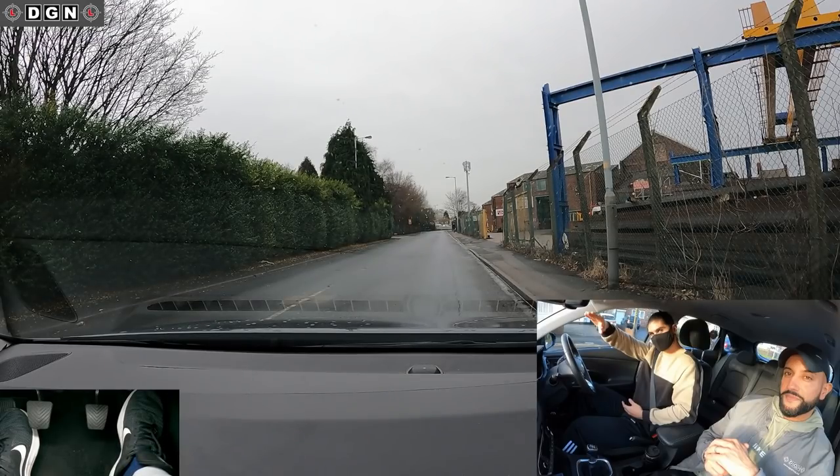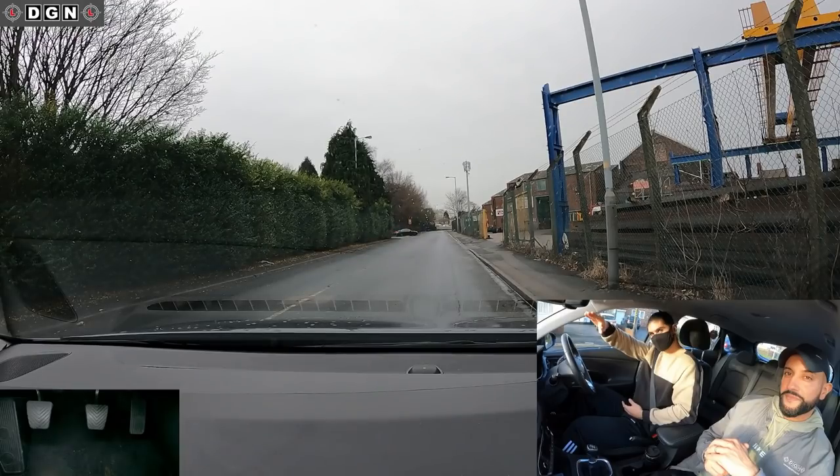Actually, let me change the scenario a little bit, yeah? So you come to see a friend or someone. You're going to park up outside their house. There's no parking on the left. You want to park there? You've seen a parking spot that you can easily park into going forward. So if there's a car behind you, what would you do? Would you just keep driving because there's a car behind you? No. What would you do?